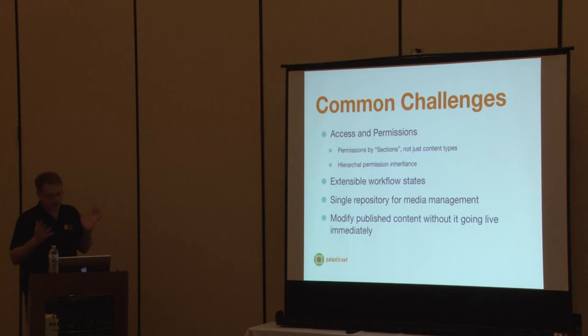So, common problems that our clients come up with. How do I section off parts of my website? We can take the SouthEast Linux Conference website, for example. There might be a volunteer whose entire job is to update the videos section of the website and create new videos pages whenever possible. Now, you can do that by giving them a content type and saying you can only create this content type. But what if they have to create things that aren't just the video content type, but you still want them just over in this little section?